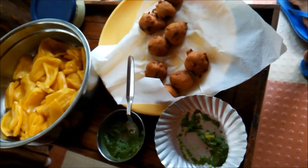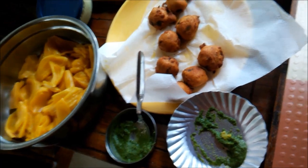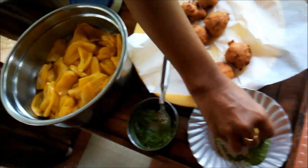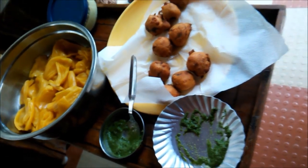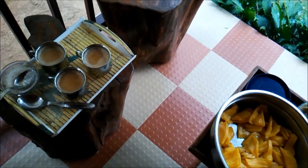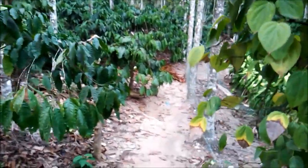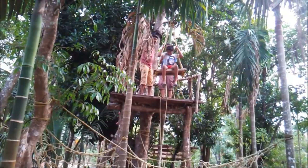Rasam was really good. That was awesome. That's potato bonda, and fresh jackfruit, and mint chutney. It's coffee time. Check out the fresh jackfruit. Time to explore the place some more. It's 5 p.m. and we are all set for some exciting, adventurous outdoor activity. And they are pretty child friendly, pretty safe.